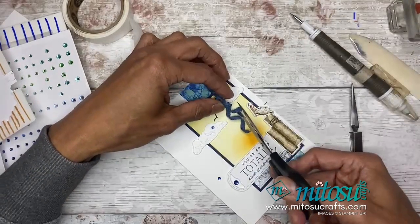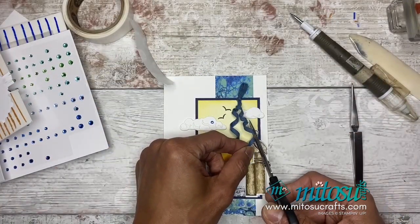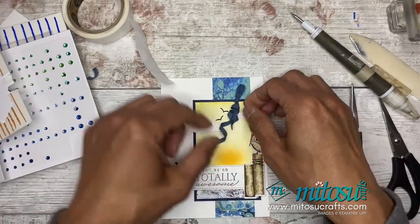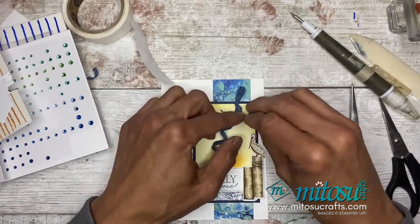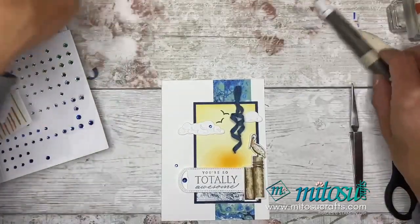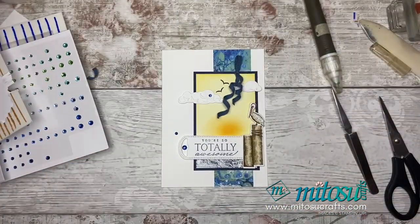I'm going to cut that slightly smaller. I think we just need to clean it first. There you go, and that is the bow. It's like I made it all myself. Well done, Barry.